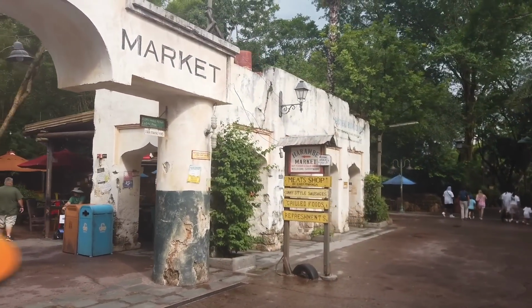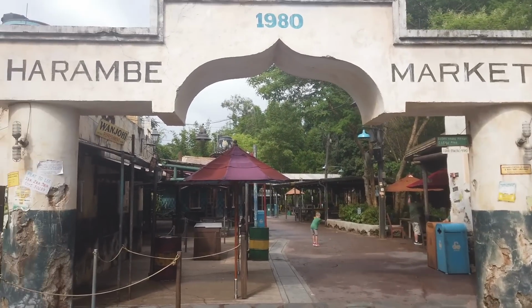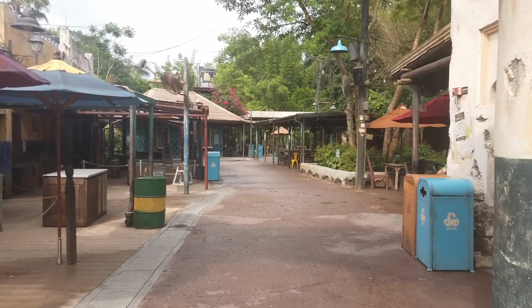Harambe Market, which is the largest quick service dining location here in Africa. As you can see, Harambe Market is more or less closed up for the day. It does close much earlier than the park.